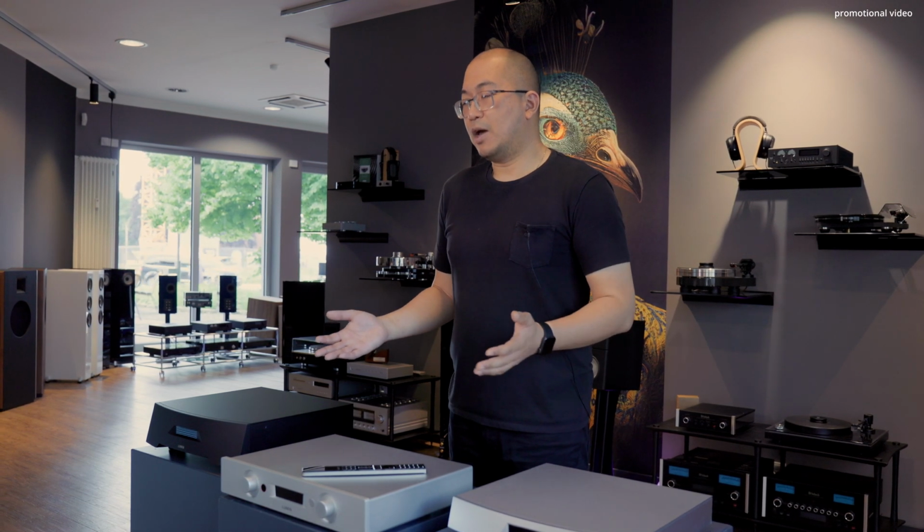So, as a matter of fact, we are still working on new firmware updates for the A1, and users can continue to use their unit even after 10 years. And this is one of the reasons why the A1 is still a very popular device, and there are lots of users still using it, because at the moment, it supports MQA, Tidal, Qobuz, and Roon, and all sorts of features, even Spotify Connect.